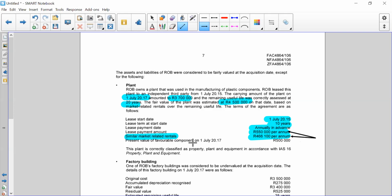So overall, there is a contract that gives rise to a favorable element, okay, which then meets the definition of an asset. Why? Because you have control over this asset, because you're the lessor, you own the property, and there are future economic benefits coming from that because you're getting higher than market rental. All right, so this present value of the favorable component of 500,000 is effectively the present value of this off-market component. So the benefit or the asset that you've gotten.